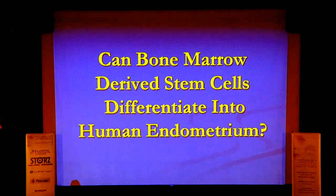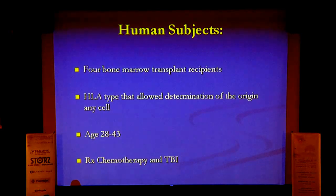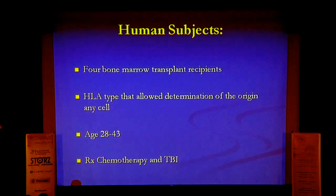Well, that's a mouse model. Could this happen in humans? So we asked if women who'd had bone marrow transplants also could have some of these stem cells that eventually are incorporated in their endometrium. And we looked at just a small number of women who'd had a bone marrow transplant with a single HLA antigen mismatch that allowed us to identify the source or origin of any cell. They were reproductive age women. They'd all had chemotherapy and total body irradiation, followed by bone marrow transplant.